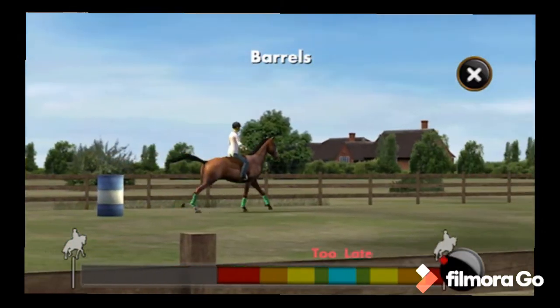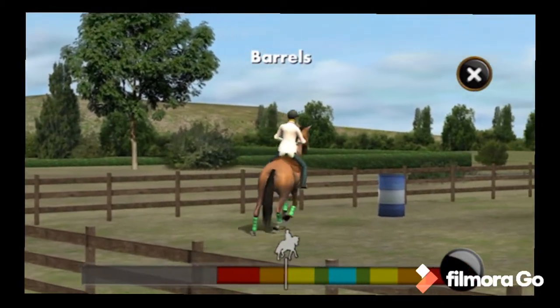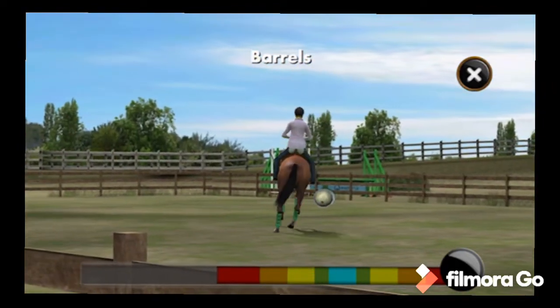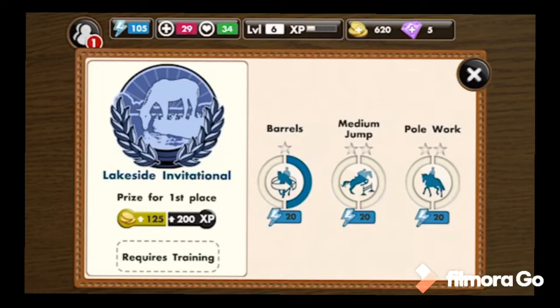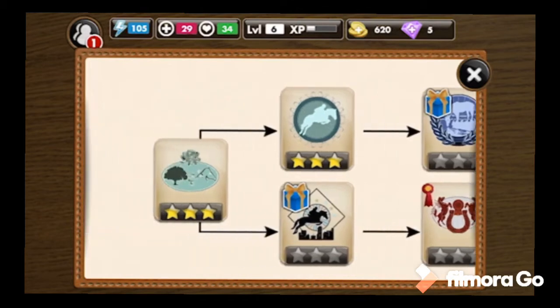Oh, I missed. I tried tapping, but it didn't work. Maybe I didn't tap hard enough. There we go. And there's my sad knocked over barrel because I cannot touch a finger to the screen. So anyways, you start working on these. It takes up your energy, but it's really fun.